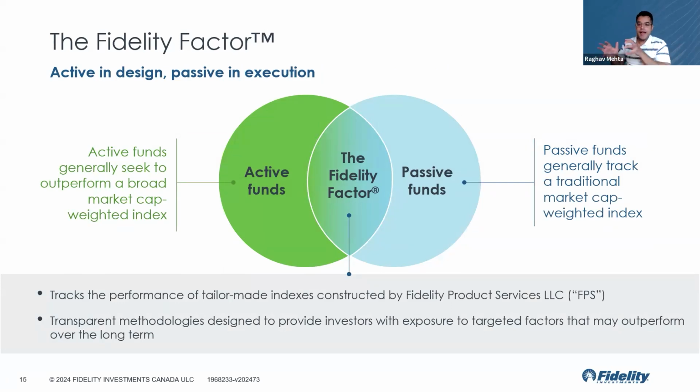Now, the factor is somewhere in the middle of both extremes. Where the active meets the passive, best of both worlds, neither completely active nor completely passive. So factor resides at the intersection of both styles. And that's what we call smart beta, systematic, or what's called a factor. It's basically our mathematical geniuses, our statistical wizards, our geeks from MIT, Harvard, Stanford. We also call them quants or financial engineers.